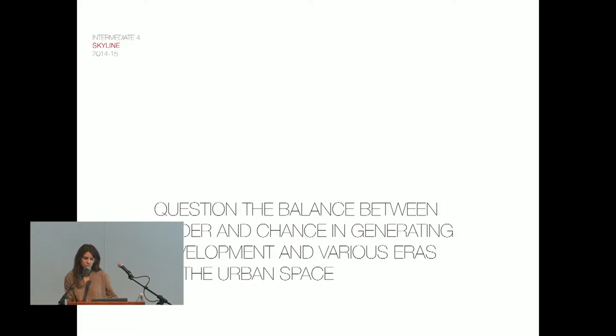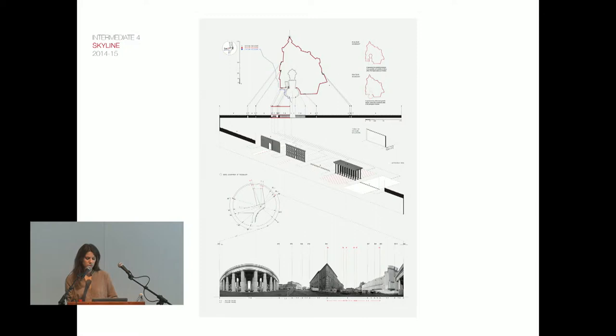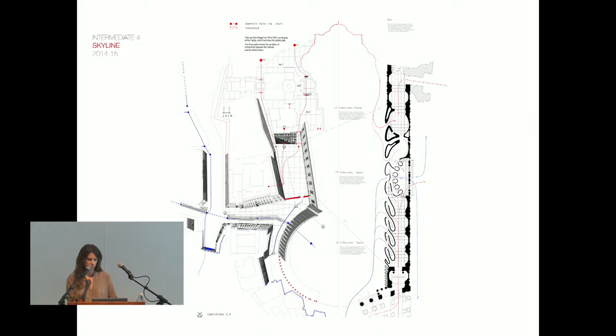So we will question the balance between order and chance in generating development in various areas of the urban space. Dohun's work here on the arcade surrounding St. Peter in the Vatican tackles the boundary between public and privacy. He took the regulated order, which is disturbed by emerging niches, blurring the boundaries.